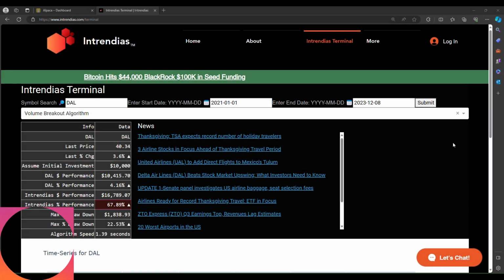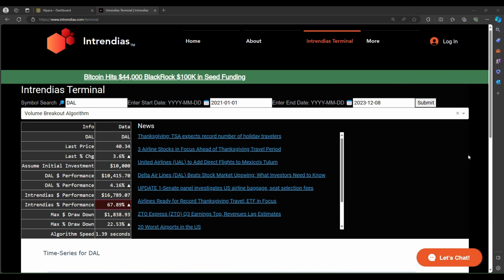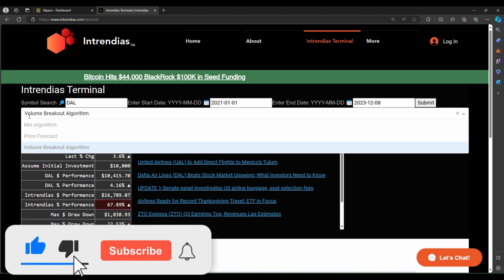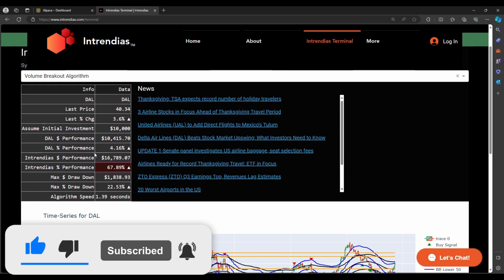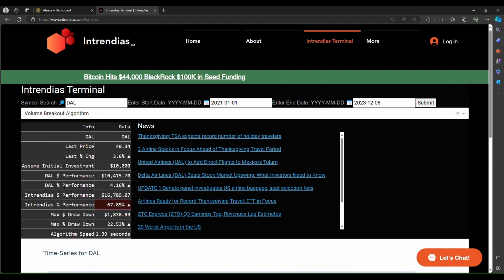Here on Intrendias.com, I am on the Intrendias terminal tab, and this is where I publish my free algorithmic trading to the web. We can see that I've inputted Delta stock from 2020 to 2023, and I've selected the brand new volume breakout algorithm. And here we can see a big difference. If you bought and held Delta, which is the DAL performance line right here, you would only be up 4% from 2021 to December 2023. However, with the brand new volume breakout algorithm with Intrendias, you would be up 67%. So a big difference there.